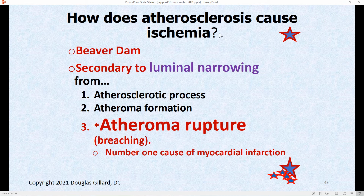Give me a second here. I got it in my little chair here. I need to change positions. Hang on a second.